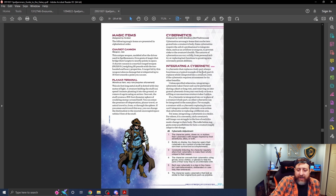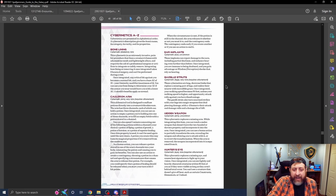We do have this cybernetic piece, again, for biohacking your body, doing all sorts of cool things. For example, ear implants. Once integrated, you are immune to being deafened, and you gain advantage on perception checks that rely on hearing. There's more information here, but I'm just touching on the high level.